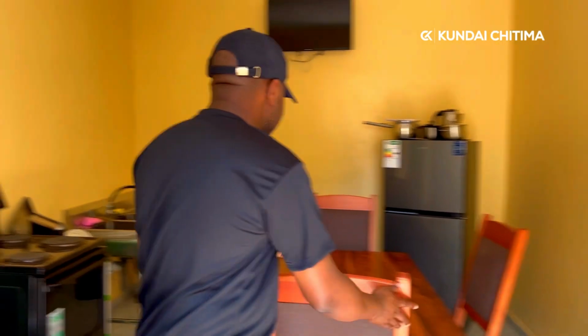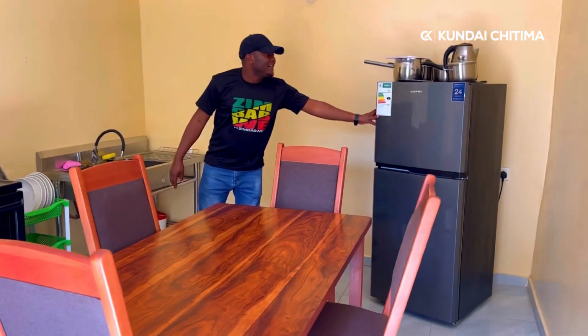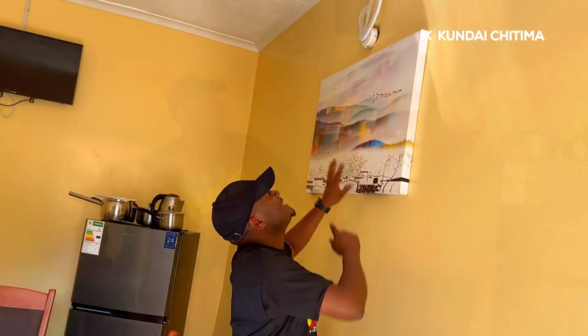So we've got this dining suite. You can sit here. We've got a fridge here, a nice fridge. Since we are not going to be showing you what's inside because most of us are normal. We've got a TV so we can be eating. We've got a nice canvas here. And let's show you one of the bedrooms. We also have aircon.